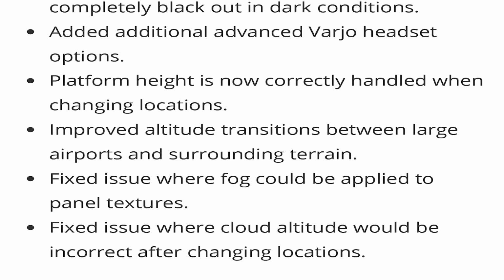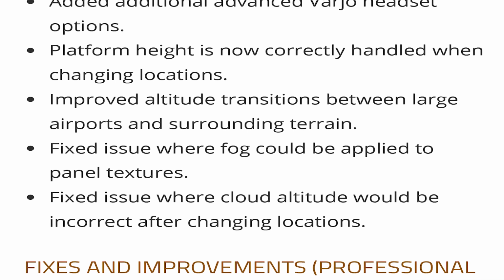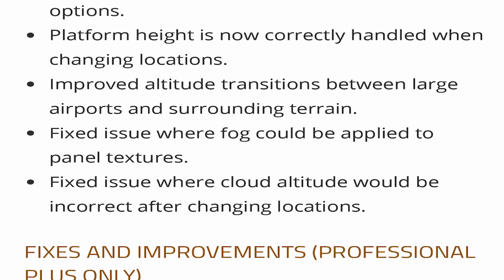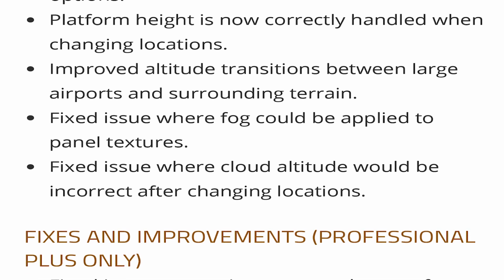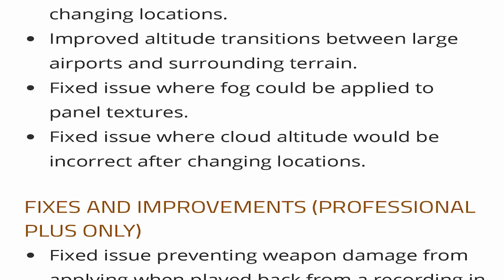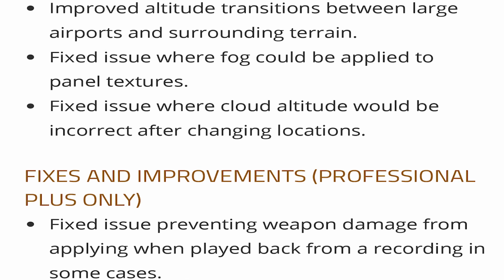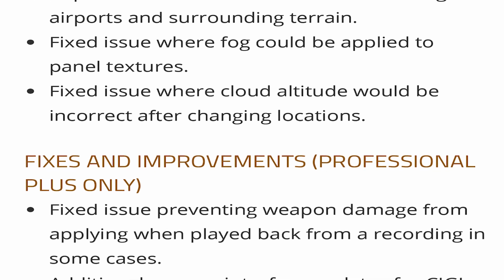That means your plane doesn't go bouncing all over the place when you go to a new location. So that is cool. Improved altitude transitions between large airports and surrounding terrain. Yes, they have. We'll see that when we look at the sim. Fixed an issue where fog could be applied to panel textures. Fixed an issue where cloud altitude will be incorrect after changing locations.